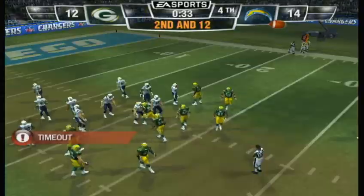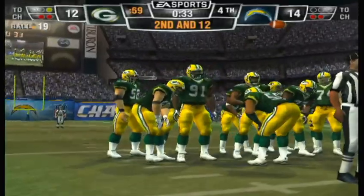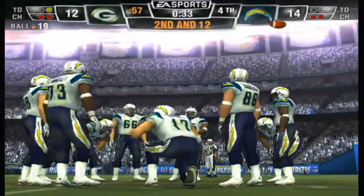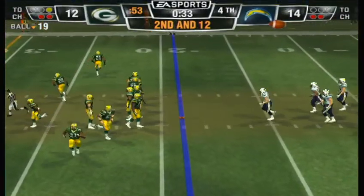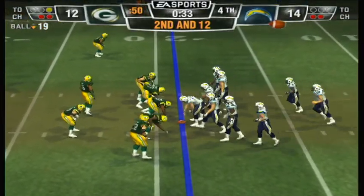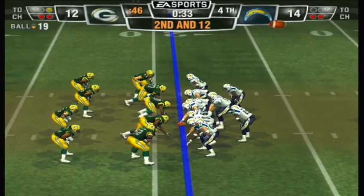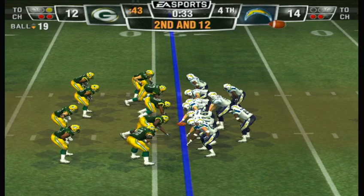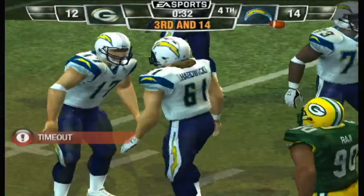They go with the kneel down. Hawks calls a timeout. And they will kneel down to try to run out the clock.